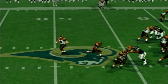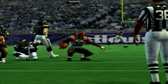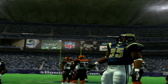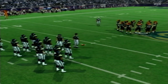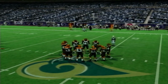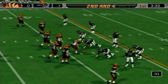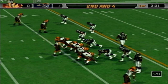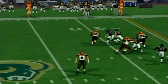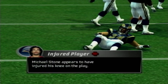The Rams come out in the nickel. Lewis is there for the tackle. Johnson runs it through the middle, a gain of about six. That first down marker just inside the 35. The Rams come out in a nickel package. Cross play to the left. Breaks the tackle. Kinoe Samoa comes up to make the play.